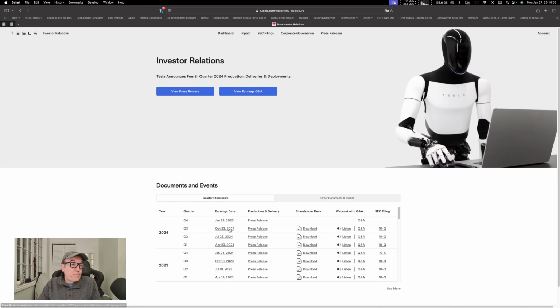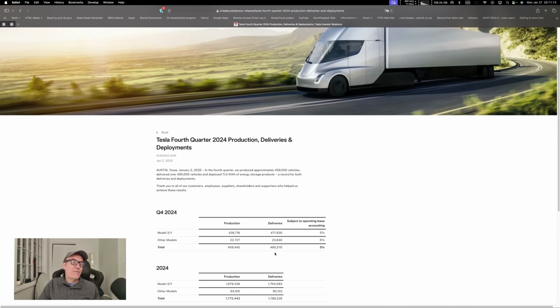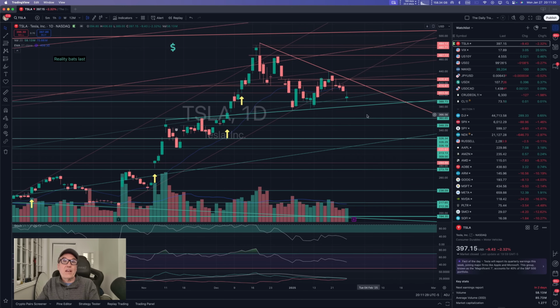If we want to speculate, third quarter 2024, Tesla delivered 462,000 cars. Fourth quarter, 495,000. So a lot more cars. So they are going to have more revenues, most likely more profits. So maybe this is going to be positive, but it also depends on what the analysts are thinking. What are they expecting?